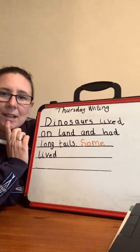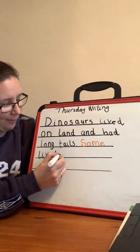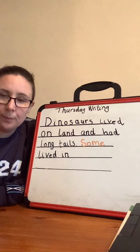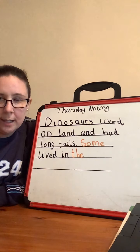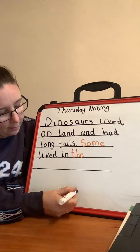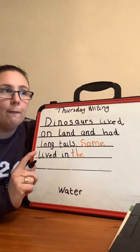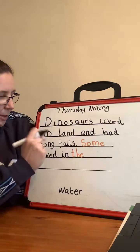Lived. On the water or in the water? In the water. Well done. Some lived. Finger space. In. The. Red word, T-H-E, lived in the water. Now, I know that in a book, water is spelt like this. But remember, when we do our writing in reception, I want you to use your phonics. So, dinosaurs lived on land and had long tails.